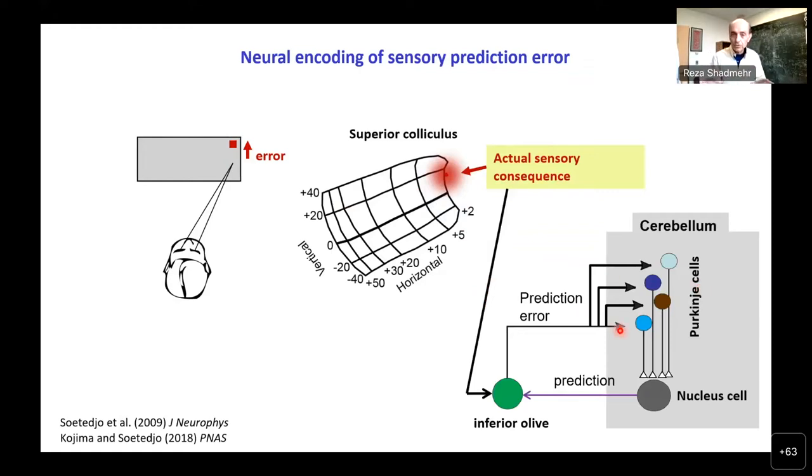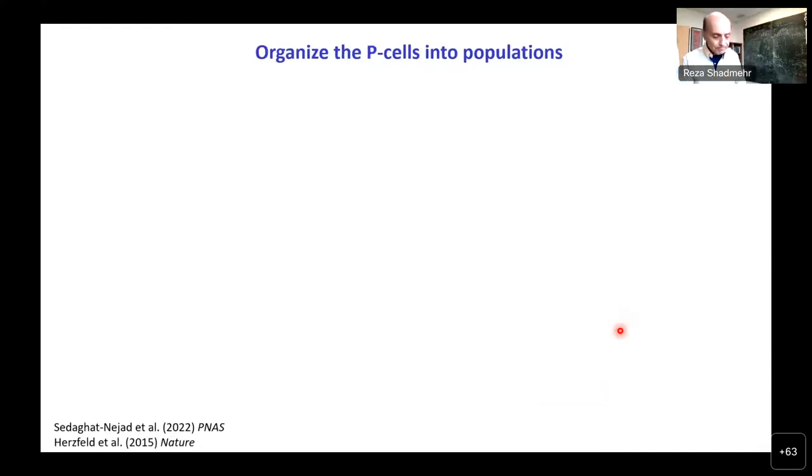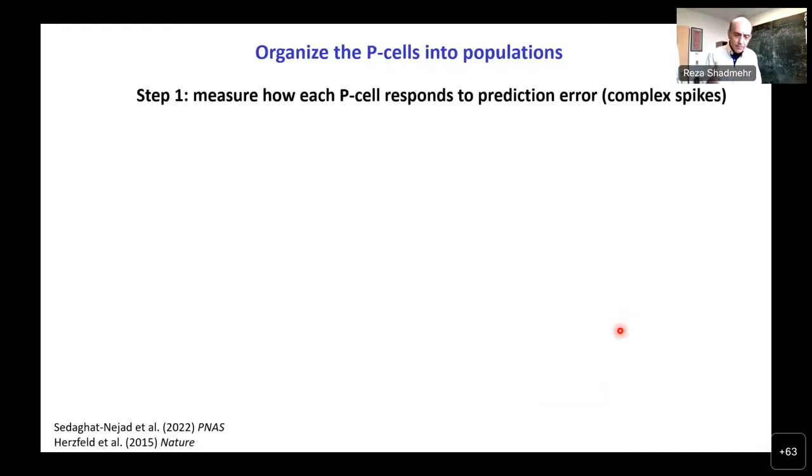So what we're going to do is understand now what part of the visual space, as mapped on the colliculus, is going to this group of Purkinje cells. So effectively, we're mapping the visual space through the colliculus onto the Purkinje cells. We're going to find the Purkinje cells that care about the same part of the error space and then put them together and ask what they are predicting together as a population.